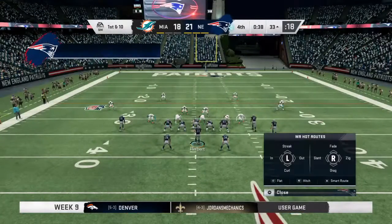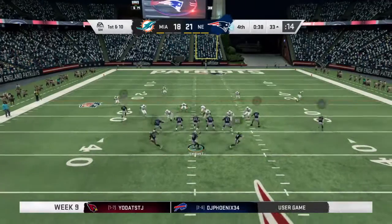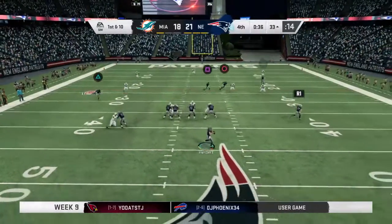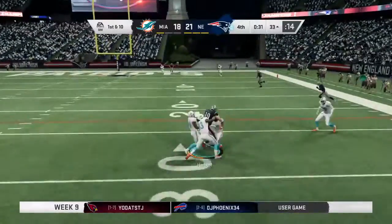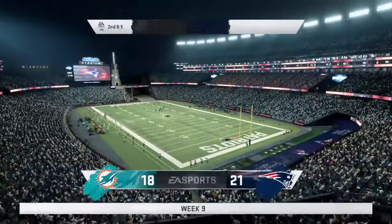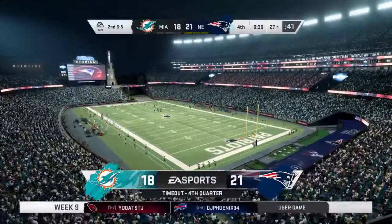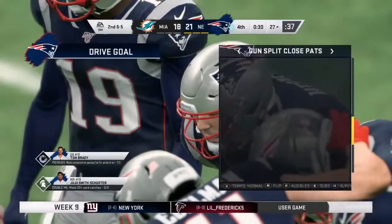So they'll come up 1st and 10 now from the 33. Snap. That one looks like he'll throw here. Flush to his right. He's going to take off with it. Now the Dolphins will use the last of their timeouts as they get it right at the 32nd mark of this fourth quarter.